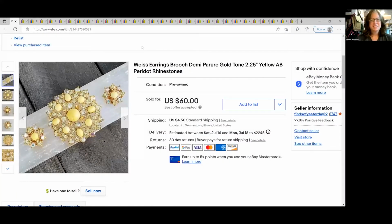And I chose 30 items that sold in the month of June of 2022, and we're going to go through them right now, and hopefully they'll inspire you to look at other things when you're out and about at yard sales and thrift stores, and maybe you can find some goodies just like this that can sell. So let's turn the camera around and I'll show you what sold. All right, let's get started.